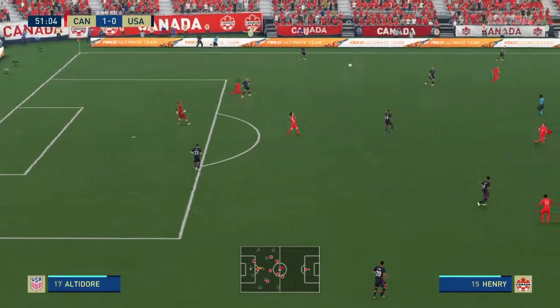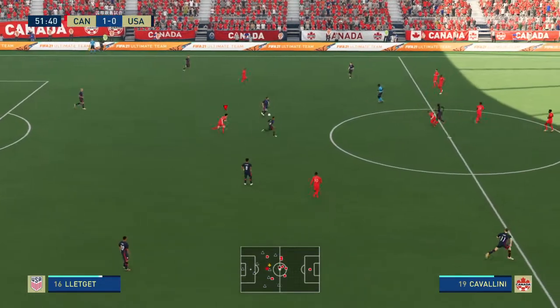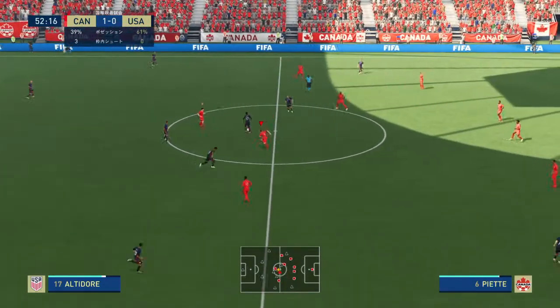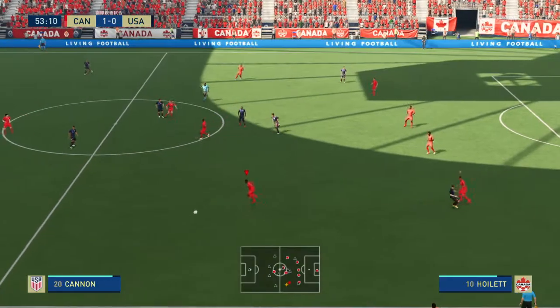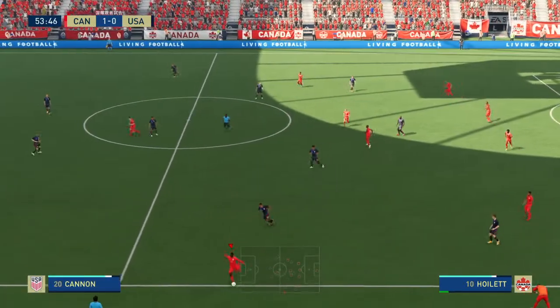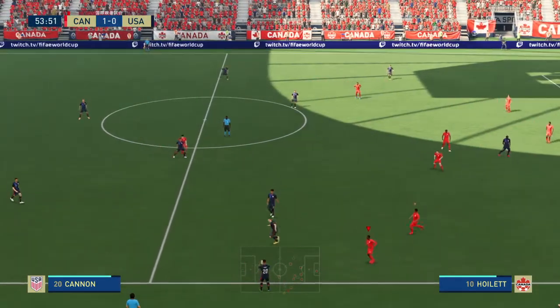Well, you learn the script time and time again, and he's now just gone and fluffed his lines. The visitors have had total control of possession. However, after that, the coach will be disappointed with what they've produced. They need to be a little bit more clinical in front of goal. And a poor ball. A really committed challenge, and it's gone out for a throw-in.